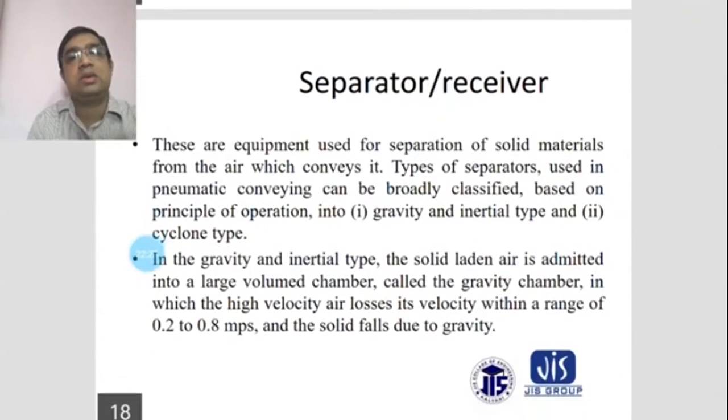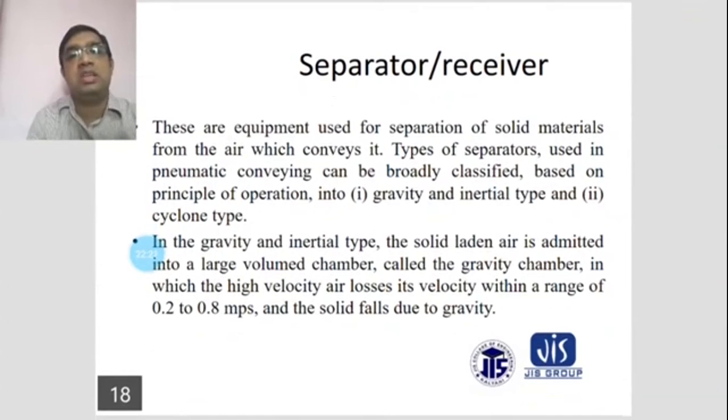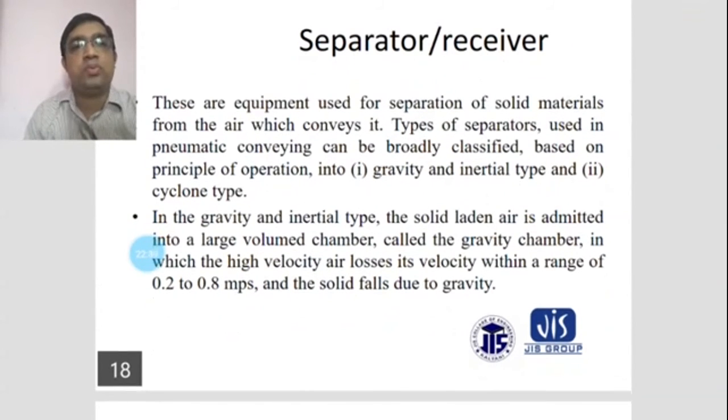Another thing is the separator or receiver. The separator or receiver is required for separating the materials, and the receiver receives the materials into the receiving hopper. These are the equipment used for the separation of solid materials from the air which conveys them. Separators used in pneumatic conveyors can be broadly classified, based on principle of operation, into gravity and inertial types, and cyclone types.